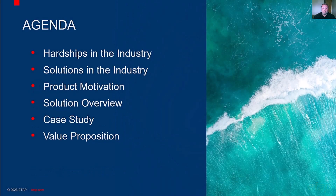In this presentation, I will start by examining some of the difficulties that the industry is currently encountering and the solutions that have been implemented to address them thus far. Next, I will discuss the driving forces behind the development of the ETAP fault location solution. Following that, I will provide a brief overview of the solution. Then I will walk through a real-world example of the ETAP fault location solution in action. Finally, I will outline the value proposition of the solution for you.